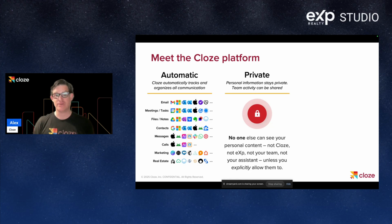If you join a team on Cloze and you start using it with your team, or if you do invite your assistant in to use it, and we have ways to do that, you have to explicitly allow them to see types of content. Okay. So everything is completely private and secure. And the reason is we operate all over the world. So we have clients in Europe and abroad, and we have to follow the much stricter privacy rules that exist. Europe has the strongest privacy and data protection laws in the world. Cloze has to follow those.